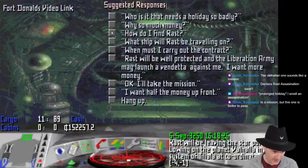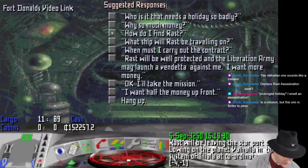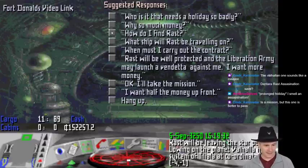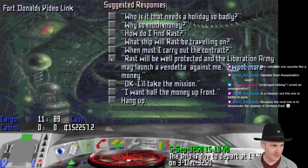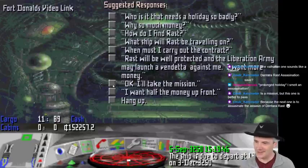Rast will be leaving the starport at Lowing... I can't even read that. What's that say? Lowing on the planet Valhalla in the system of coordinates. Okay. When must I carry out? Rast will be well protected. I want more money. Okay, I'll take the mission. Well, we'll take the mission because we're going to take the mission, right?